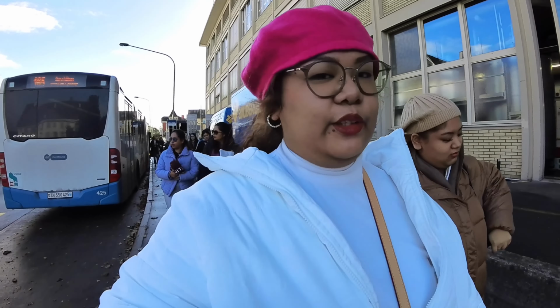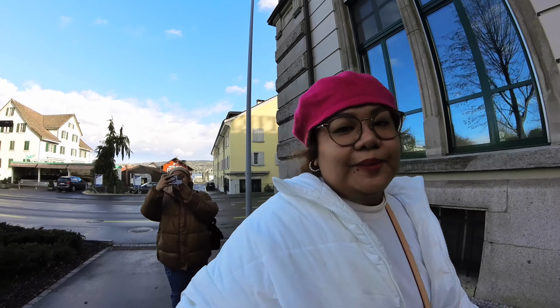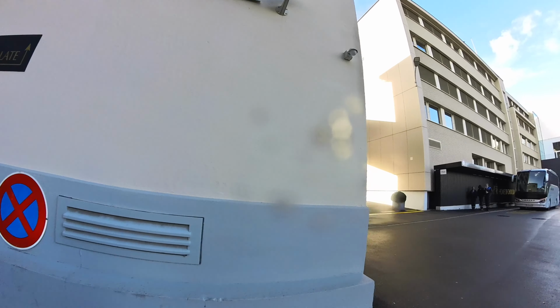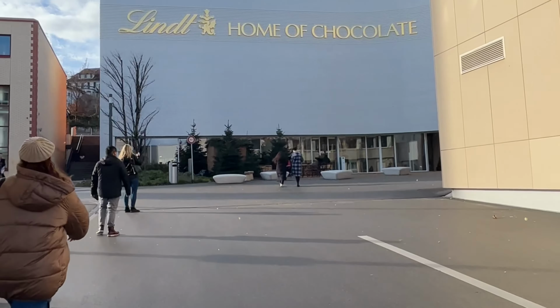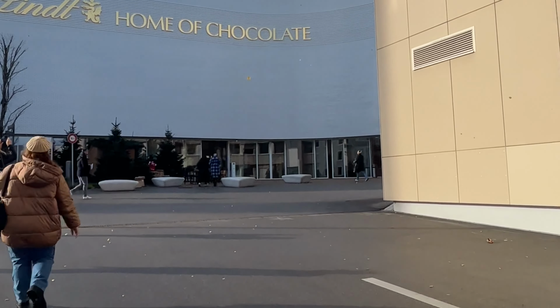We just got off the bus. There's the bus, going to the Lindt chocolate factory or museum. What do you call it? We are finally here. As a chocolate lover, I'm so excited to be here.